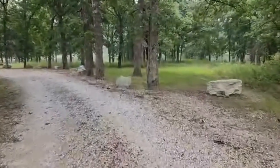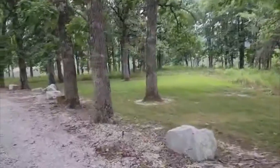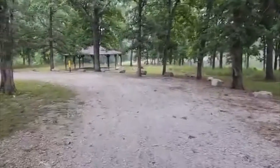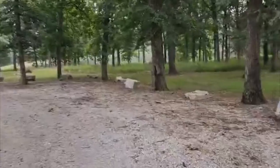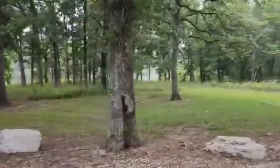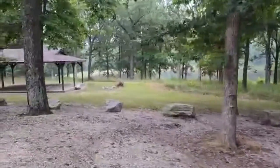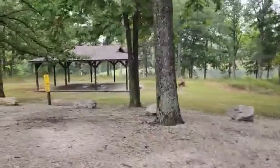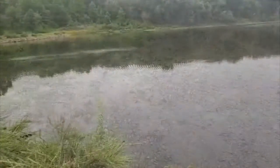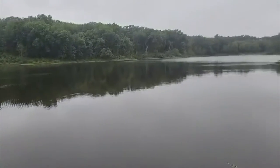Okay, I came back down here just to show you this camping area. Plenty of room for tents. Plenty of room for an RV. When we stayed here, we backed the truck camper up right there. The lake is right there. Fire ring by the shelter. There you go. Water out of the lake. Pull up there, back in here, hook their intake hose up.